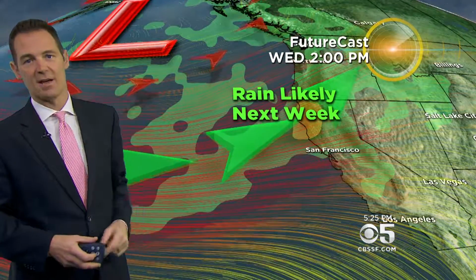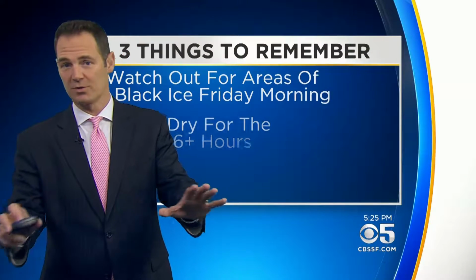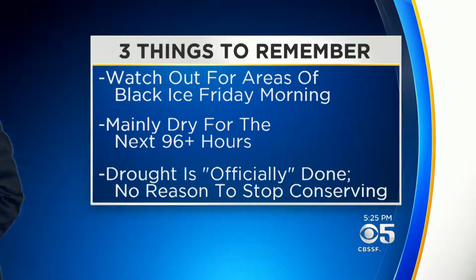Now let's fast forward to next week. Here comes an active jet stream racing across the Pacific. Notice it's aimed a little farther north than it was last time. Not directly at us, but close enough that rain will be likely, especially in the North Bay, by the middle of next week. No time soon, but something to look out for. Rain will return next week. Watch out for that black ice tomorrow morning.